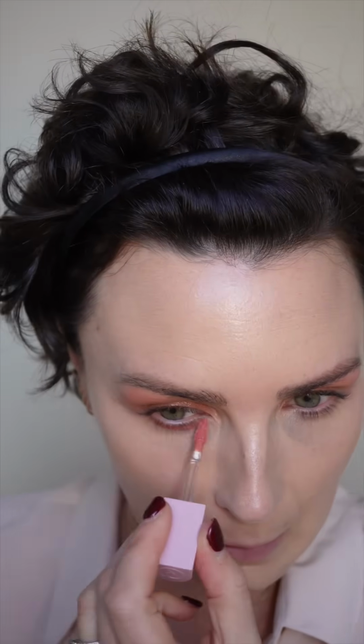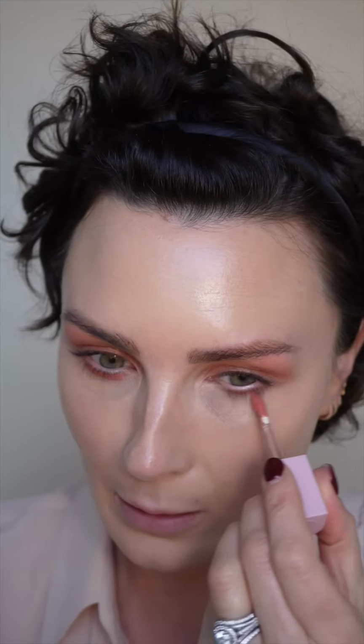I'm going to take a little bit of this underneath the eye as well, because I think it's really lovely. Although I haven't concealed my under eyes yet, I think it's a nice colour, isn't it? Possibly not the best colours if you get hay fever.